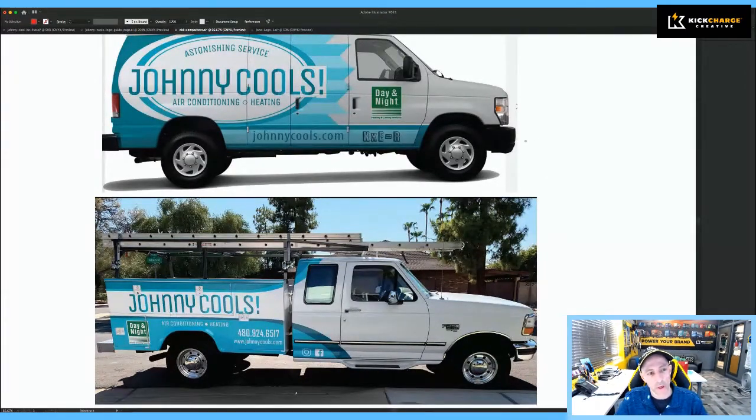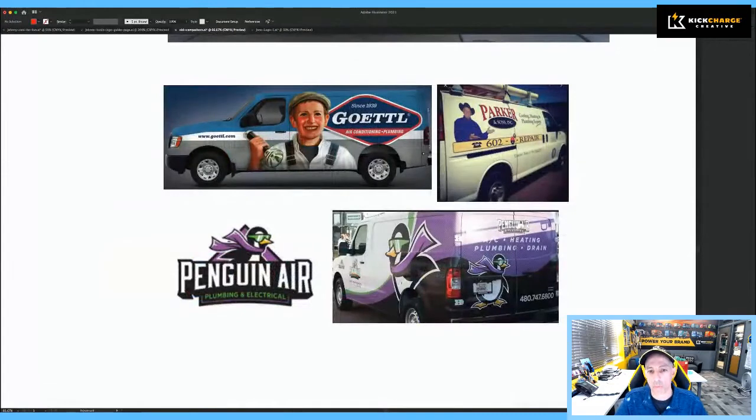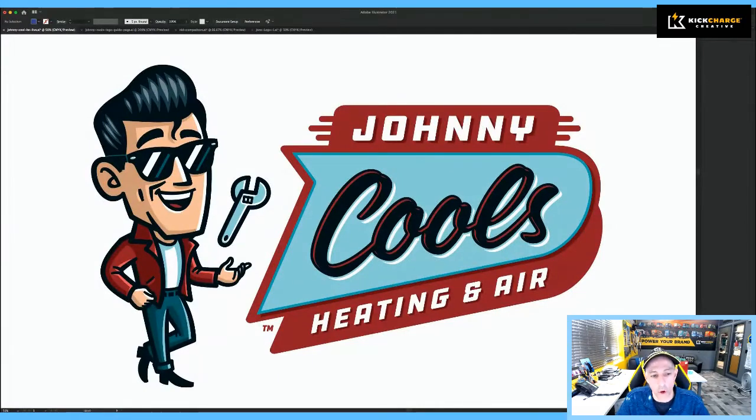So we looked at what they had currently. We also looked at what their competitive landscape looked like. Some brands in their market: Gettle is actually a brand that we designed many years ago, Parker and Sons, Penguin and Air. These were identified to us as companies that they do compete against, so we wanted to be cognizant of their approaches. Stylistically, how do they look? What are their characteristics? What color schemes are these companies using? Then we made sure we were thinking about something more unique, more disruptive, and different in their particular market.